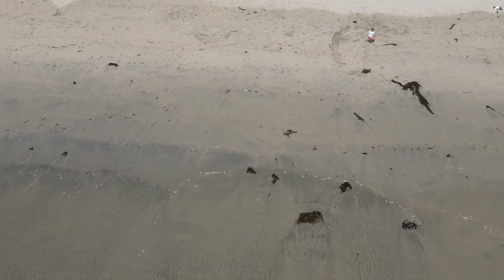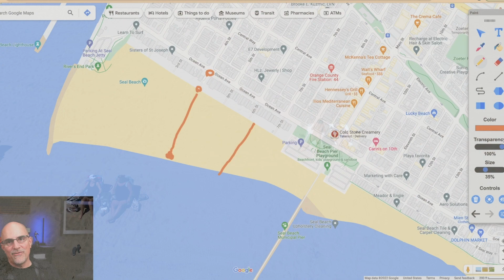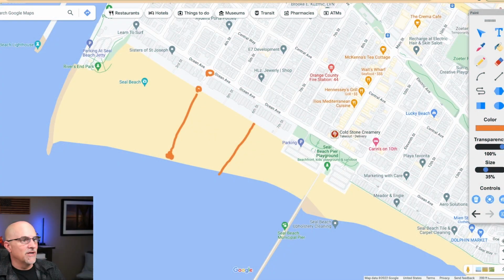So basically from here to here, it's a good little hike to get out to the actual water. During the summer, one of the things they have around here is called the Seal Beach Shuffle. That's because you need to shuffle your feet when you're getting in, because there's a lot of stingrays down at the beach as well.